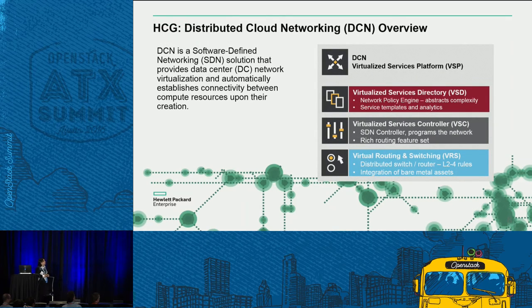So pertaining to this solution, let's look at some of the capabilities of the SDN that we have used in the solution. HP has an offering called DCN, which is the distributed cloud networking. And it's a SDN solution which solves the virtualization of networks. And as we mentioned earlier, talking to the multiple instances of OpenStack.